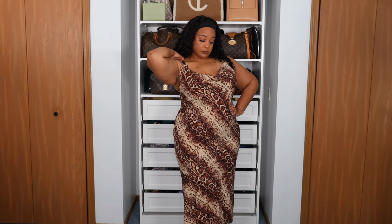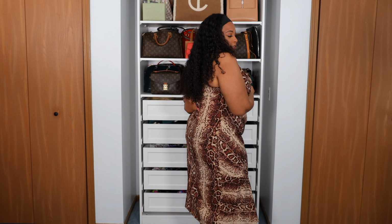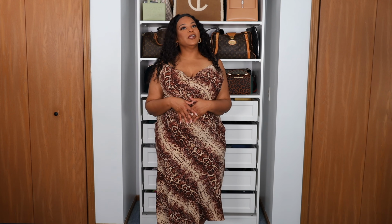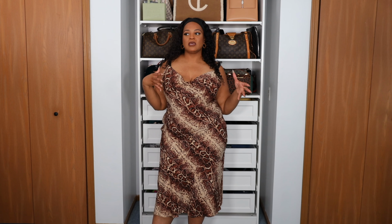It is a spaghetti strap number with adjustable straps. I didn't adjust them because I forgot. But this also does have a zipper in the back, and it does have a little bit of a slit right in the front. Really, really cute dress. I'm not even gonna front, like, wow. I'm so used to seeing snakeskin in that black and white grayish, and it's beautiful, love it.